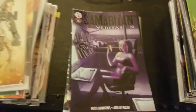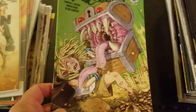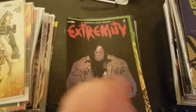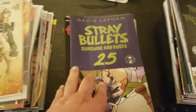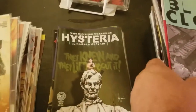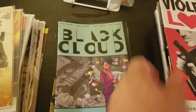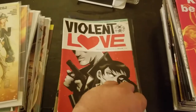Samaritan Veritas. Shout out to my friend Matt Hawkins. And keeping up with Rat Queens. Extremity. The best series right here. Stray Bullets. Still going strong. Had to pick up on this issue 2 Hysteria. Still into Black Cloud. Still full run of that series.